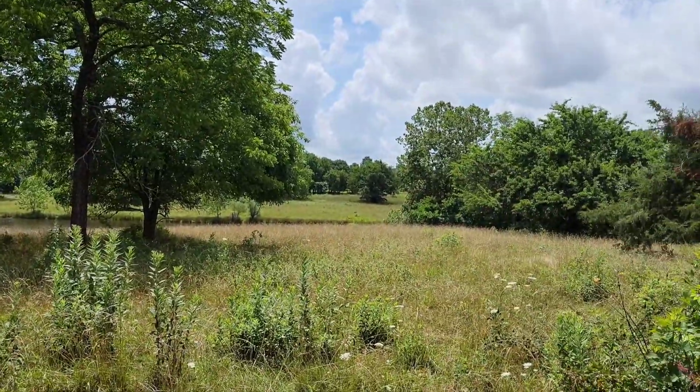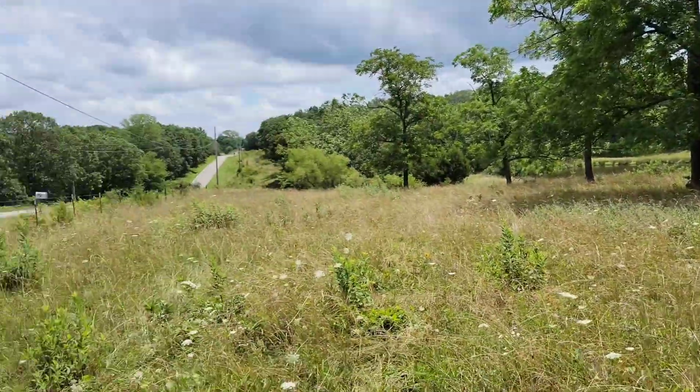A fair amount of walnut on this job. There'll actually be some oak here too, right here on the highway.